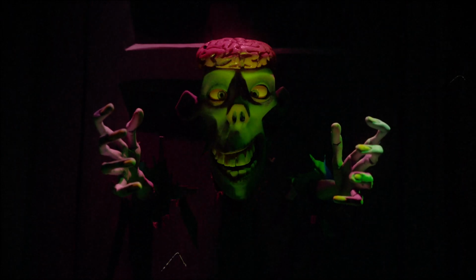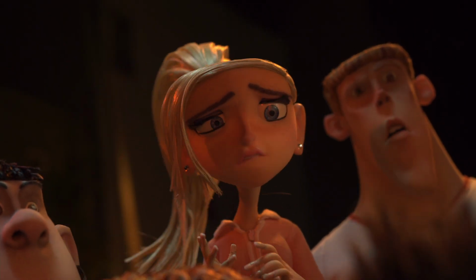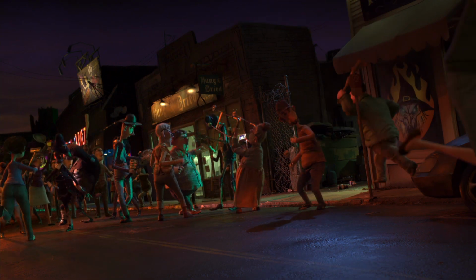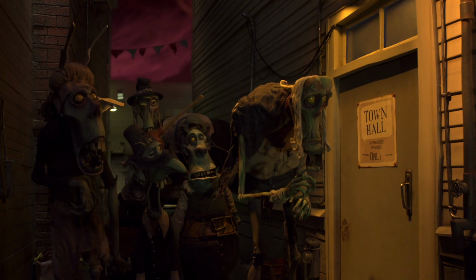This is awful. The zombies are eating everyone. That's what a zombie is. That's what we're paying tribute to in this film. You know what? I think they're just fun, these shambling corpses. What's not fun about that?